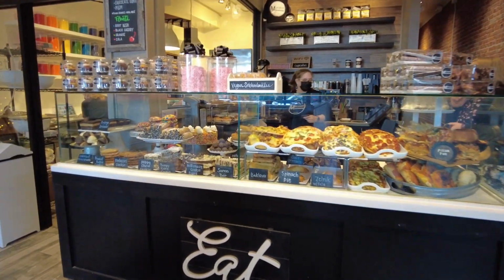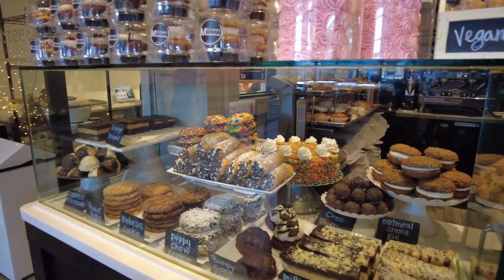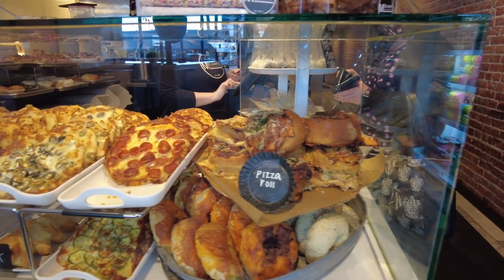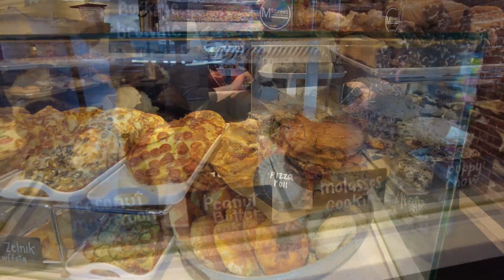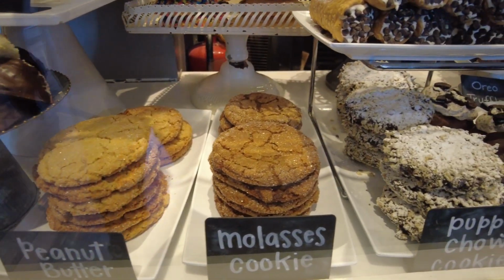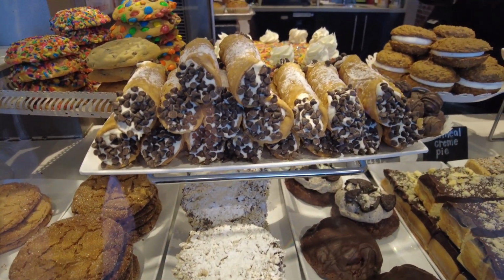Just look at that display case filled with amazing baked goods. Those little pizzas look amazing, and those pizza rolls are the best I've ever had. Just look at these cookies: coconut macaroons, peanut butter cookies, molasses cookies, puppy chow cookies, and the cannolis. Oh, the cannolis are so good.